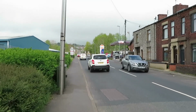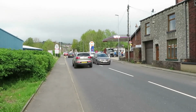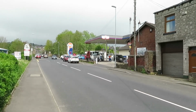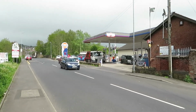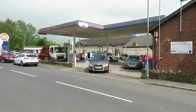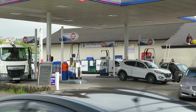There's a petrol station on the right, just coming up, and this was where they used to house the LNWR horses. This was a stable for the horses that used to work in the goods yard at Lee's station. And you see that building in the distance there, but there's a man on the roof at the moment. So that was the old stables.